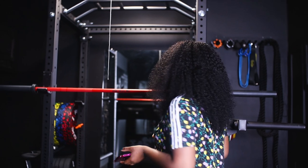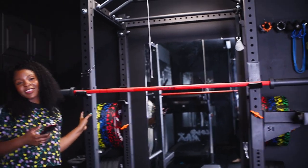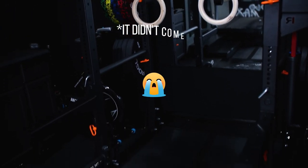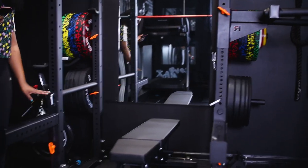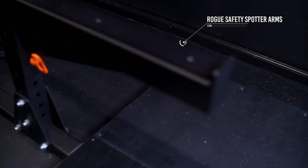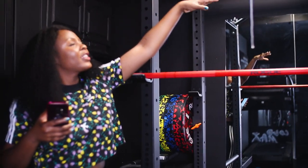So I'm now going to the power rack. The power rack is from Rogue, obviously. And it didn't come with all of this stuff, so we had to buy some additional accessories. Like this, for example, the safety spotter arms, which retails for $135. And then we have this one for pull-ups and all of that jazz.